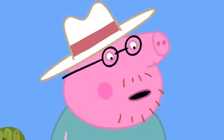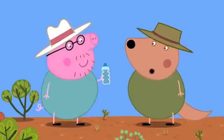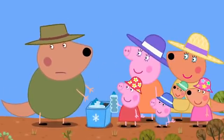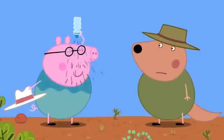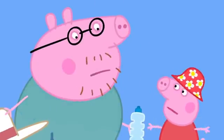Wow, it's hot. Have you got any water? Too right. We all need water. Water is a precious thing in the outback, so don't waste it. Nice and cool. Daddy, you have to drink it, not splash it around.